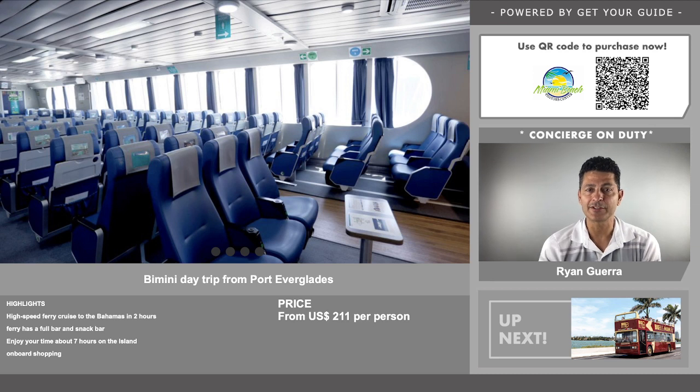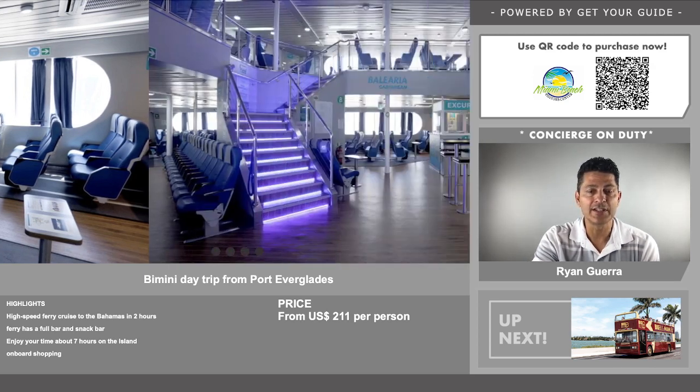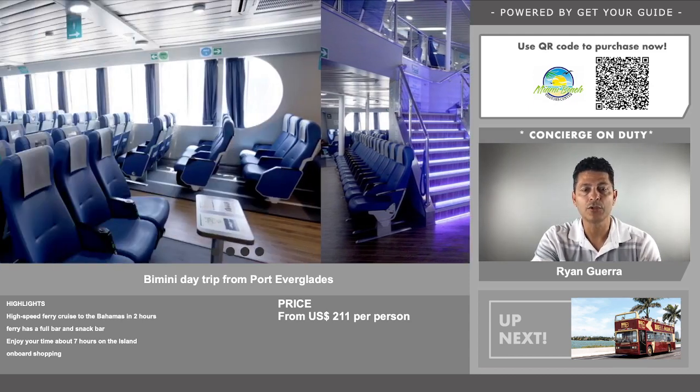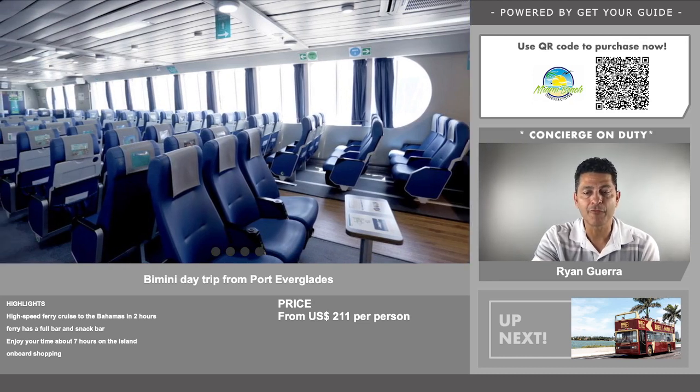I don't know if you've ever taken a cruise, that 90-minute cruise to a different destination. I've done them in a few different places, and I'll have to say that this is a fun tour to experience as well. And as you can see, the cabin, there's enough space to walk around. There's an upstairs, there's a downstairs, there's a whole section set up for you.